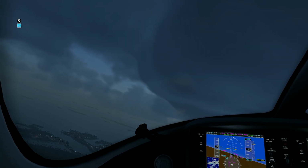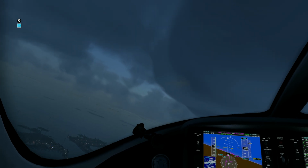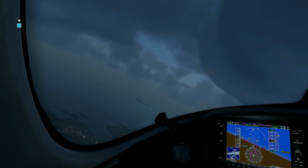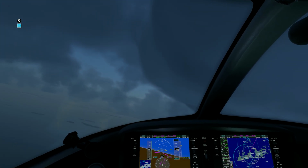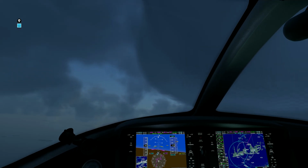Yeah, these clouds still look good though. The clouds, like I said, they have their look to them. What's that down there? Another police, I think that's a hospital helipad, if I'm not mistaken. So we're out of Key West here, guys. Hopefully you enjoyed your stay at the Keys.